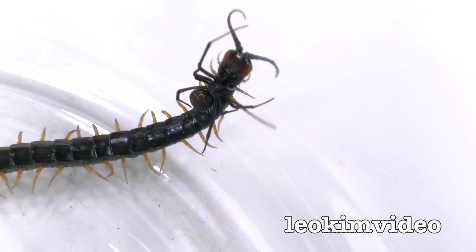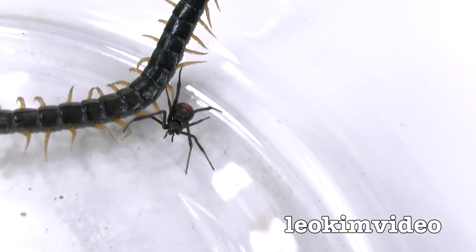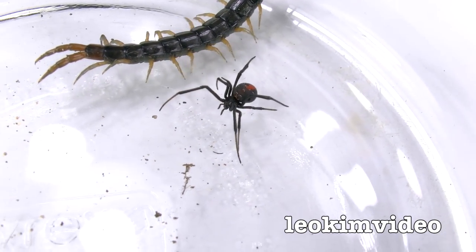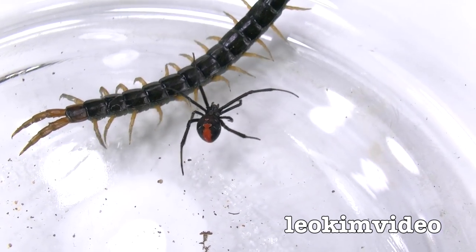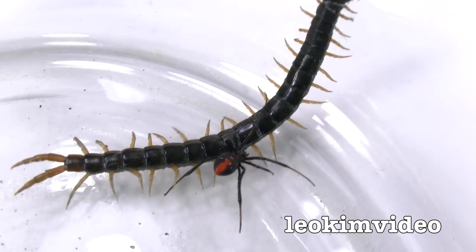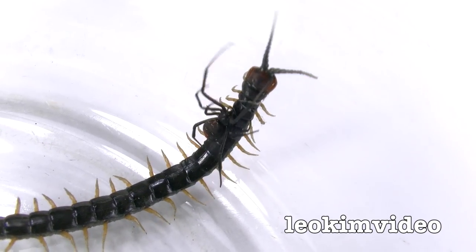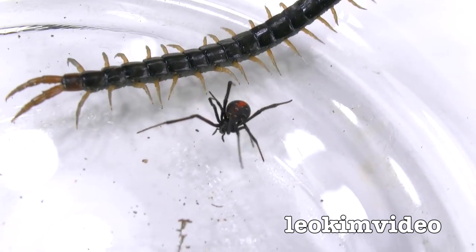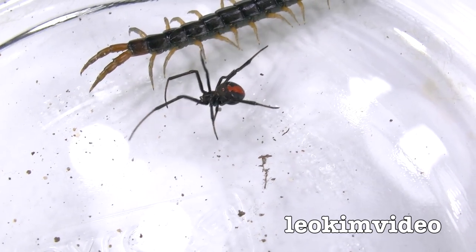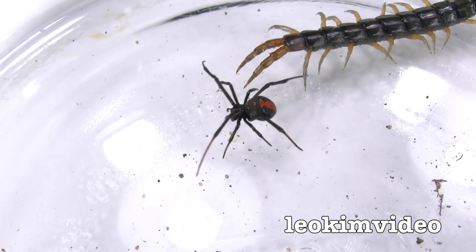Totally. Look at that. I can't believe that myself. Right on the chompers of the centipede. Totally amazing. I mean, look at that. She just stands by this thing now. She's got it. Again, here she goes up to the head, under the chompers there. The centipede isn't doing a thing. So what is she doing up there? What are her secret plans? Is she the kiss of death or something from the redback? Totally amazing.